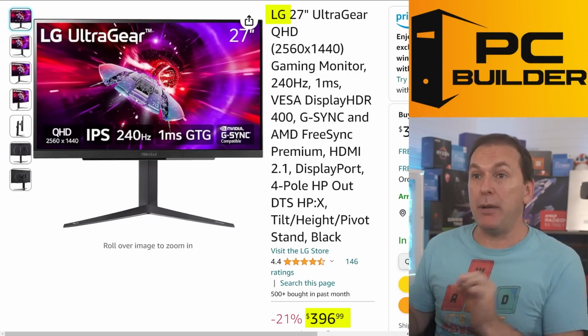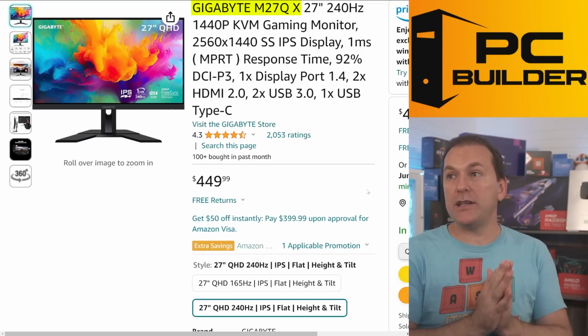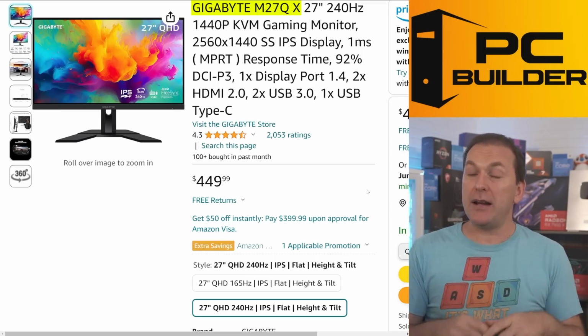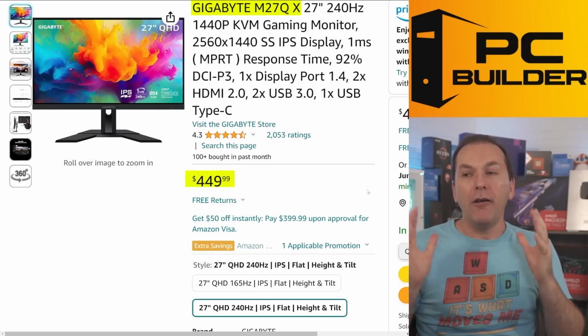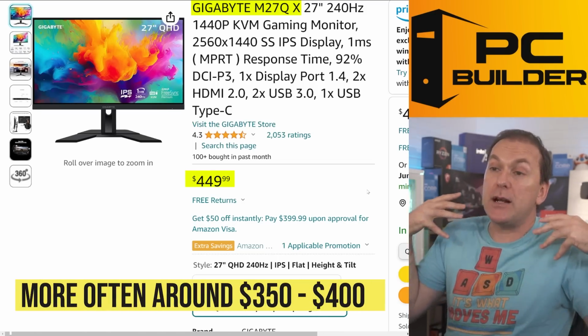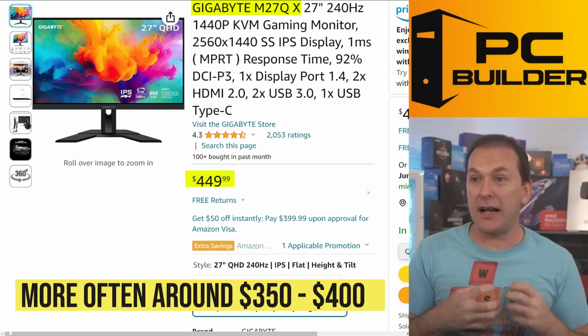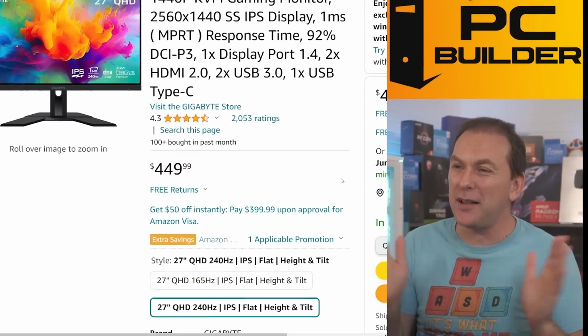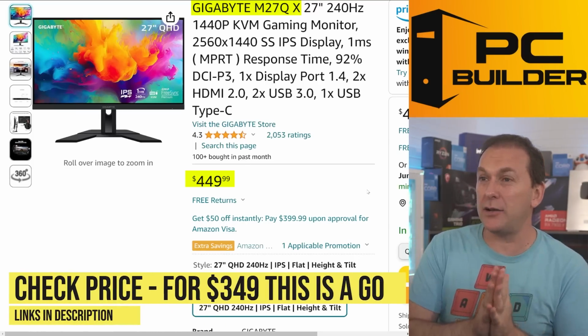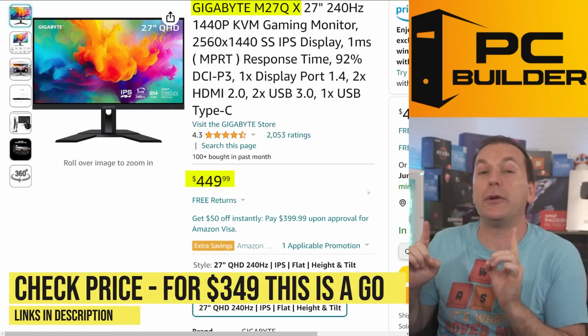But absolutely great panel. The next one in order is the Gigabyte M27Q-X. Again, not much separates this from the LG panel. LG panel slightly superior. $449. I don't know why it's gotten so expensive. I think just because it's become such a great seller for Gigabyte out there, they raise the price. That's how it happens to a lot of these monitors, not just to Gigabyte monitors. This often does get down to $349 as well. Around that price is where I would look to pick it up.